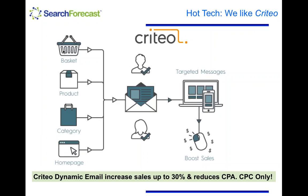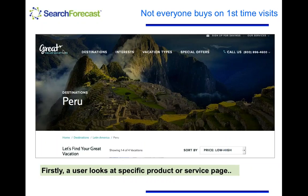So only when people click on that email that they've received, or you can negotiate other ways. But principally, it's CPC. We've had one SearchForecast client that's increased sales by millions of dollars over 2015. I was really impressed. Another client that uses them is a SearchForecast client called Great Value Vacation, a big company based in New York, with a beautiful website that's just been relaunched.